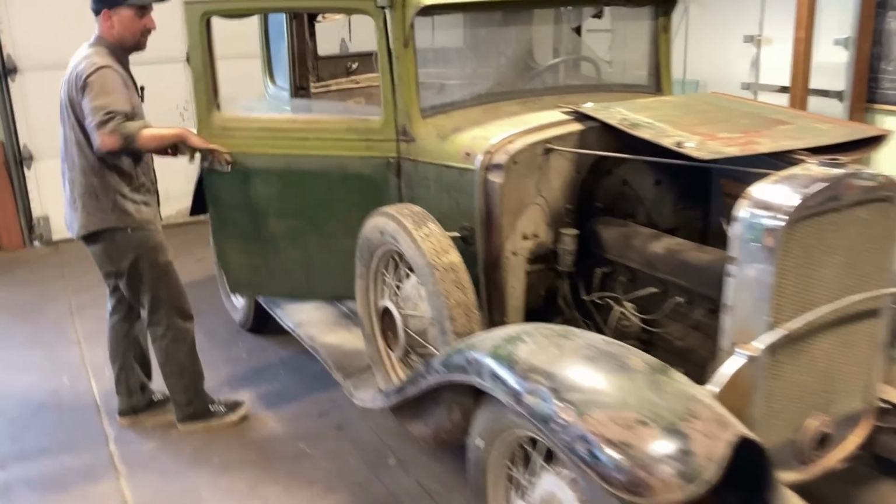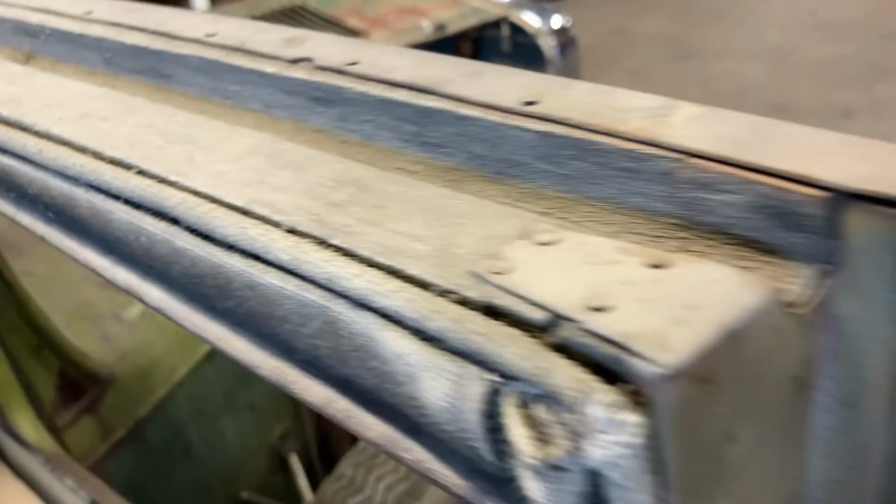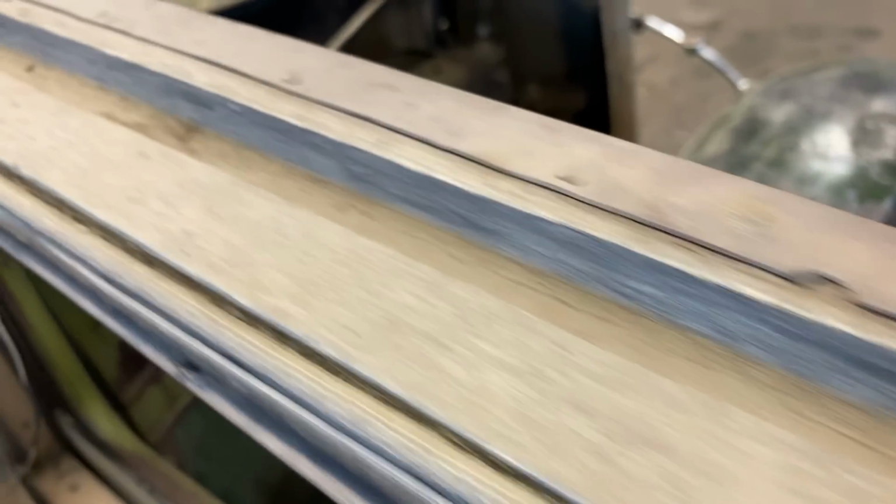Come on in here, I'll show you. These Chevys actually have wood in the doors. You can see the doors are all tacked together. Oh yeah, look at that. Posts are wood. They're quite a wooden car. And the wood is in pretty good shape except for the roof here, the header panel. Yeah, that's the issue. But the rest of the car is very, very solid.